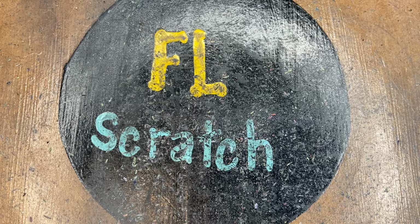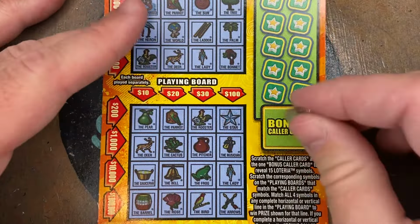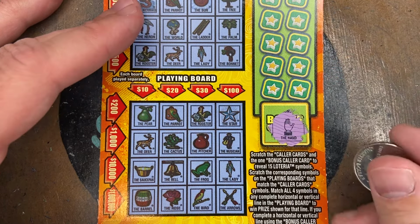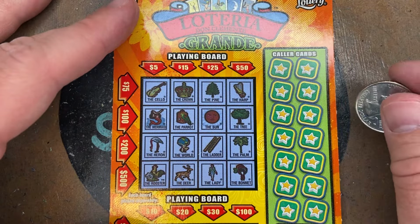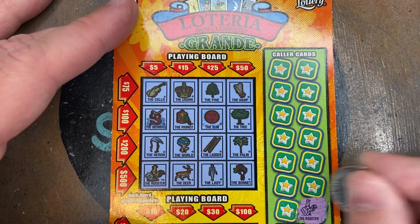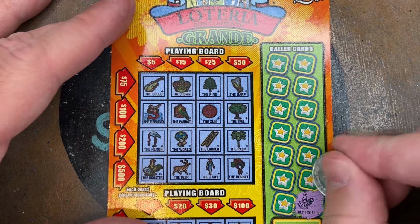We got 2 tickets left. We are going to start with the bonus card caller on this one. This is what I feel like doing. We got a hand. Do we have a hand? No hand on the bottom. No hand on top either. All right. Are you kidding me? Do you see that? That's a rooster, folks.